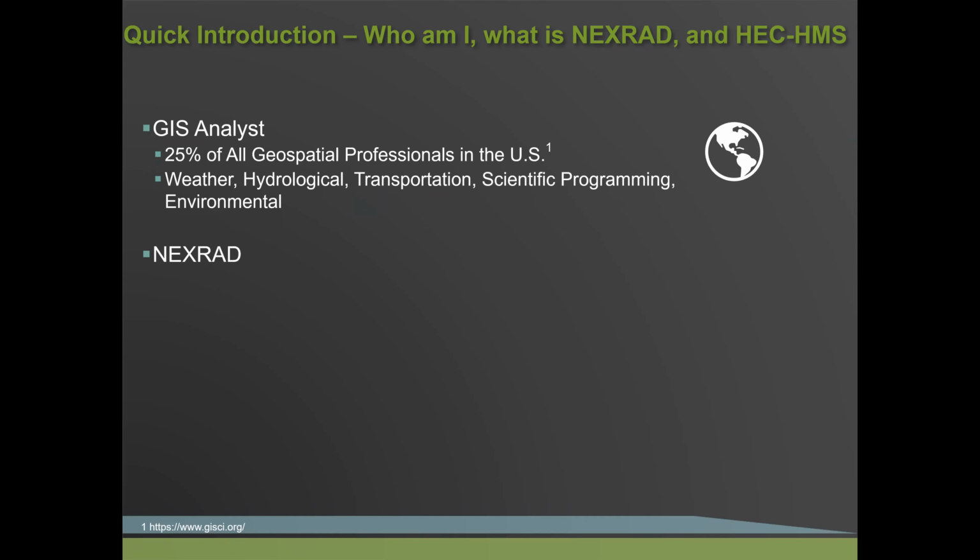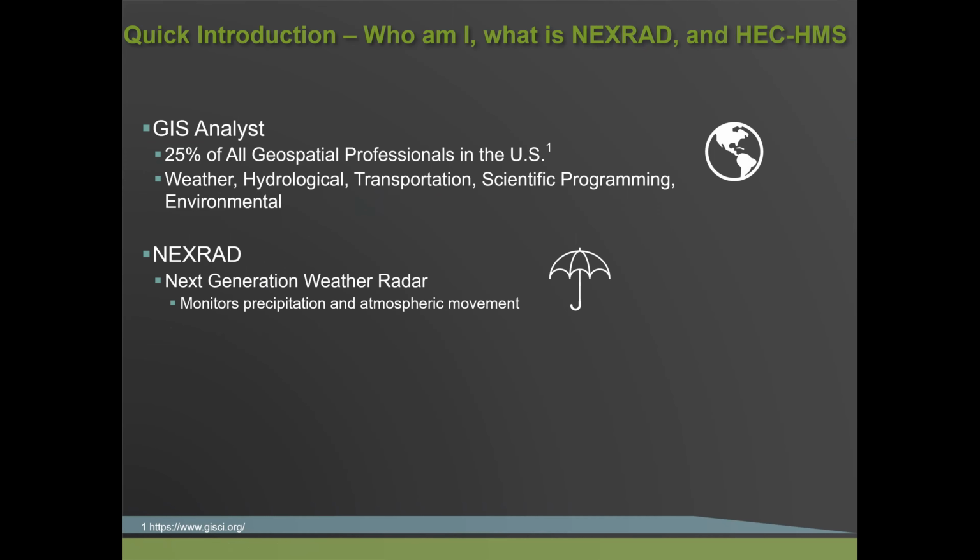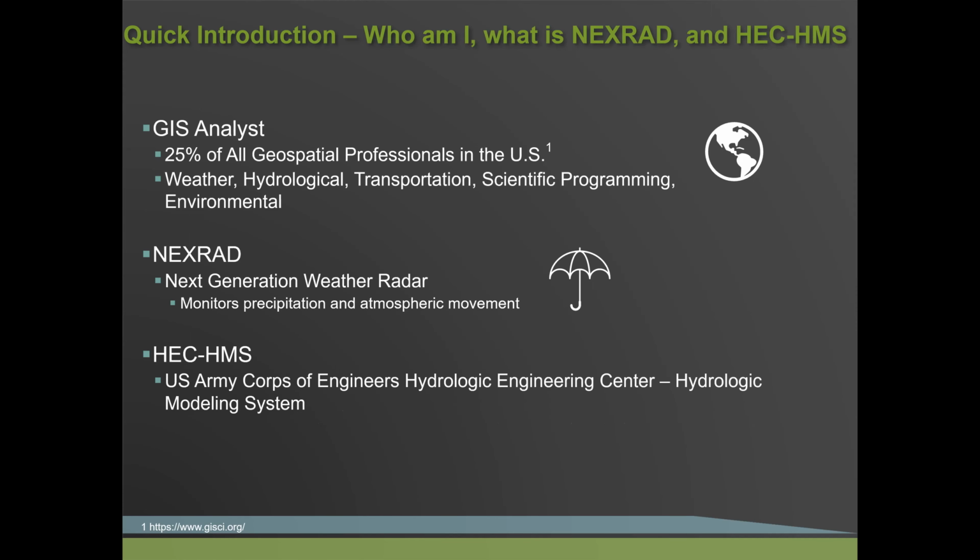NEXRAD, here I've got a picture of an umbrella. I want you to think about rain, right? So next generation weather radar. It monitors precipitation and atmospheric movement. But today we'll mostly be looking at the rain stuff. And HEC-HMS, which is the US Army Corps of Engineers Hydrologic Engineering Center Hydrologic Modeling System. That's kind of a mouthful, so we just call it HEC-HMS. It simulates complete hydrologic processes of watershed systems.